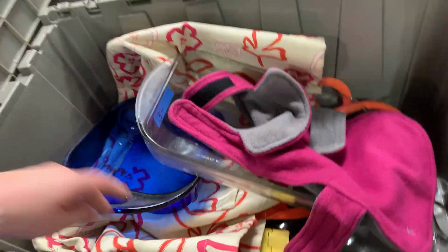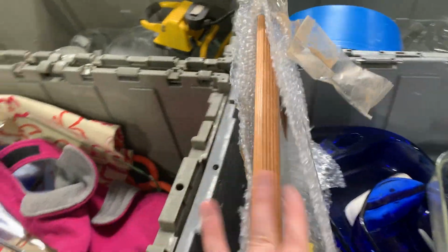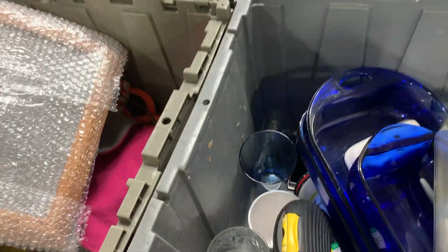Nice Pyrex dishes. More Pyrex. Nice mirror.